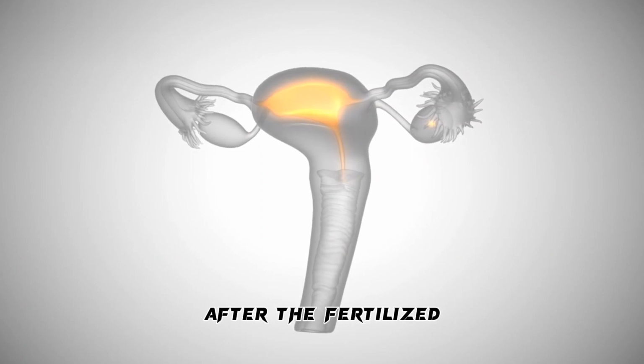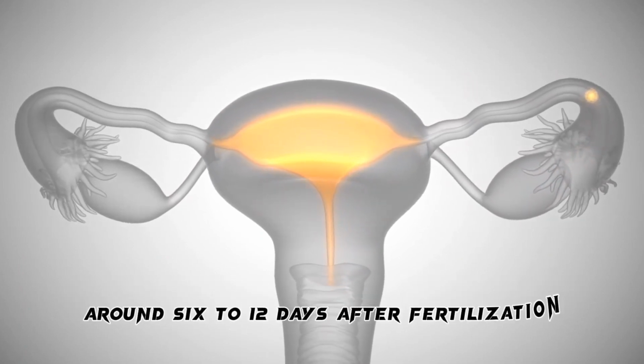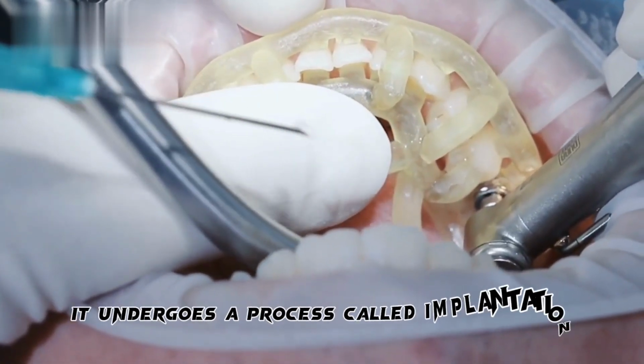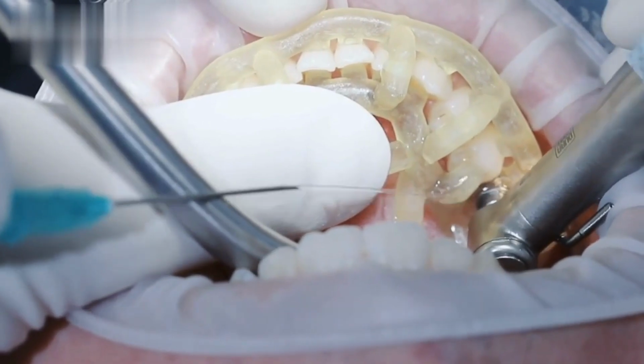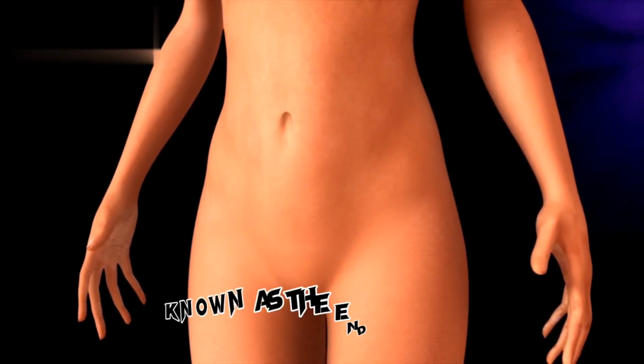After the fertilized egg travels down the fallopian tube to the uterus, around 6 to 12 days after fertilization, it undergoes a process called implantation. The embryo's attachment to the uterine lining is known as the endometrium.